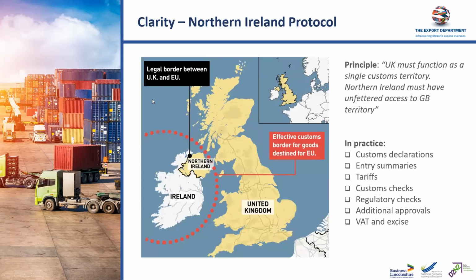The Northern Ireland Protocol, so you'll remember that's the protocol which was really responsible for breaking the deadlock in the withdrawal agreement last year. So although it's not ideal, it serves to create a legal border down the Irish Sea. So the overriding principle was always to avoid a hard border on the island of Ireland and to provide that, how did Johnson refer to it, unfettered access to GB for Northern Ireland businesses.